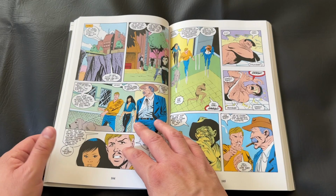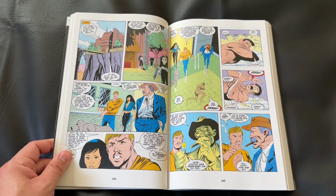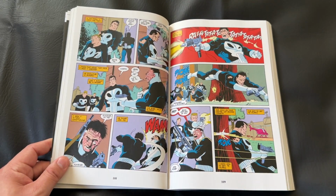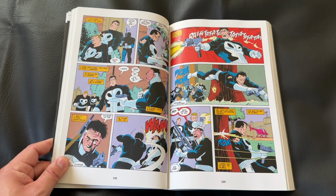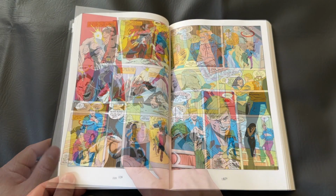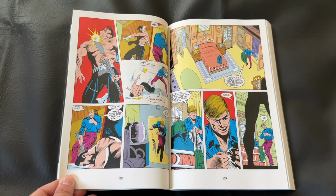For those unaware, Punisher is a character that has no problems using lethal force in his war on criminals. His whole origin is basically he was a Marine, I believe, and he came home only to have his family murdered in front of him, getting caught in a mob fight crossfire.